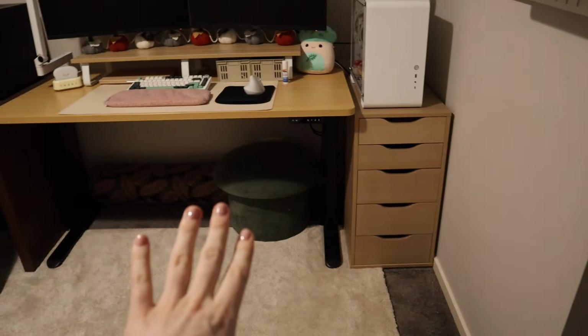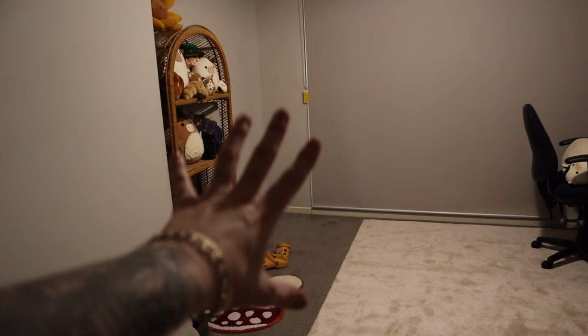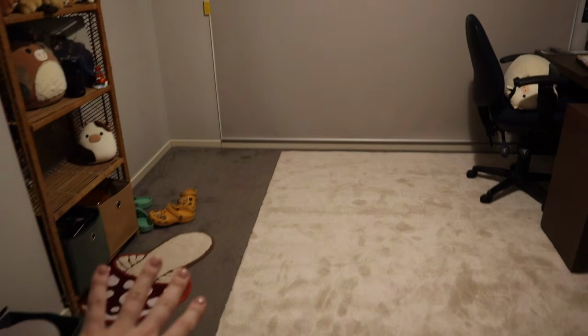And here is the rug. I didn't film it because, dear God, that was a nightmare. An absolute nightmare. But it looks good. It looks so good. I can't wait for my chair to be there in a couple days. That's going to look so freaking good.